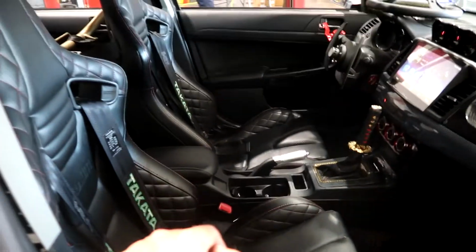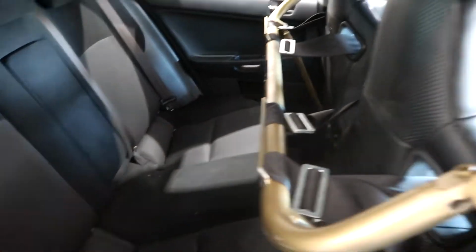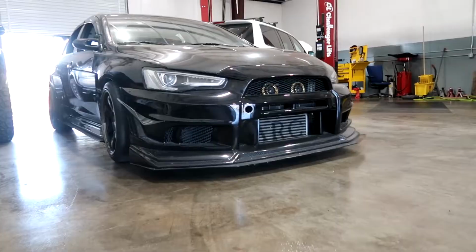But for today, as of right now, I'm going to tackle cleaning out the interior. The interior is not super dirty, but again, it's been sitting here at the shop for a while. I also have a bunch of miscellaneous stuff in the trunk, so I'm going to clear that out as well and get it nice and clean.